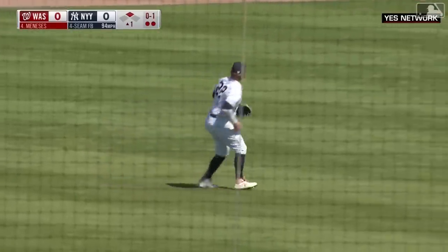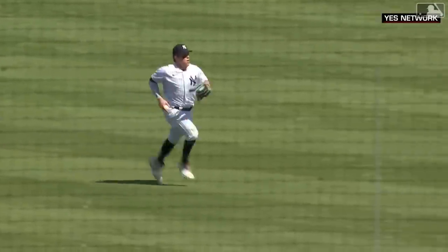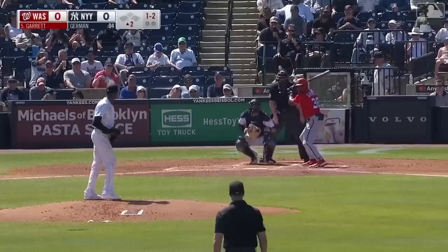That one is lined into center field, and diving and making the play is Bader for the final out of the inning, saving a run. No runs, no hits, no errors, and one man left on base.